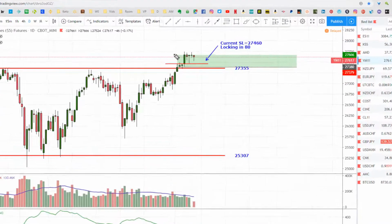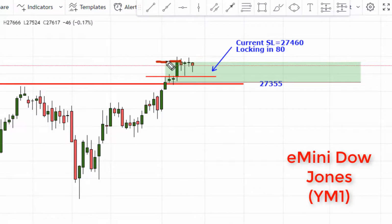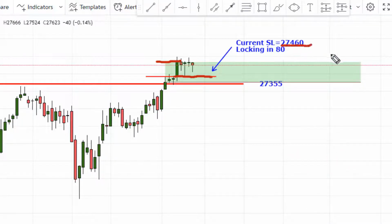The E-mini Dow Jones looks like it's struggling right here at our original target level around 27,666. So I moved the stop up to just below that consolidation to lock in profit if it does break to the downside. Currently at 27,460, locking in 80 on the Dow Jones.